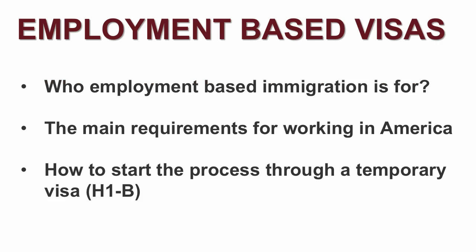The areas we'll cover are who employment-based immigration is for, the main requirements for working in America, and how to start the process through a temporary visa called the H-1B visa.